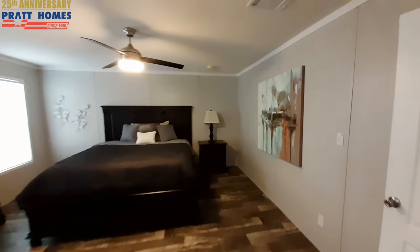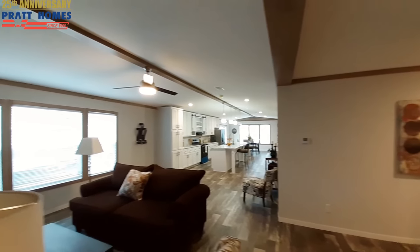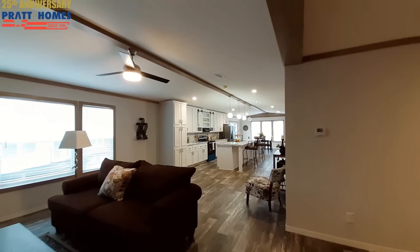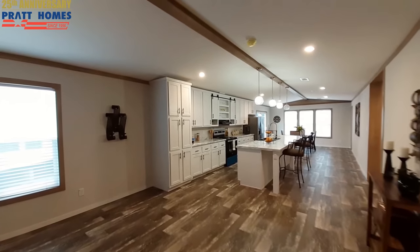And with that, how about y'all polish up on those comments down below? What do you think of this floor plan? I like the fact that it's open, but it's all this way. You don't see everything when you first walk in. So let me know in the comments down below what you think of it.